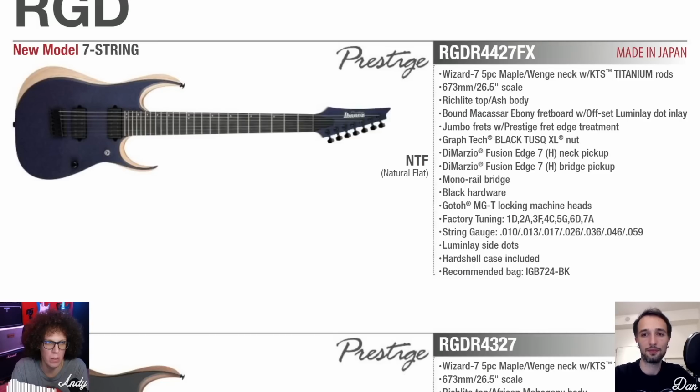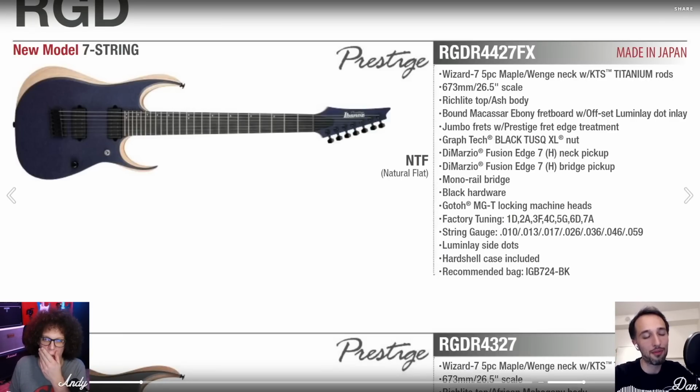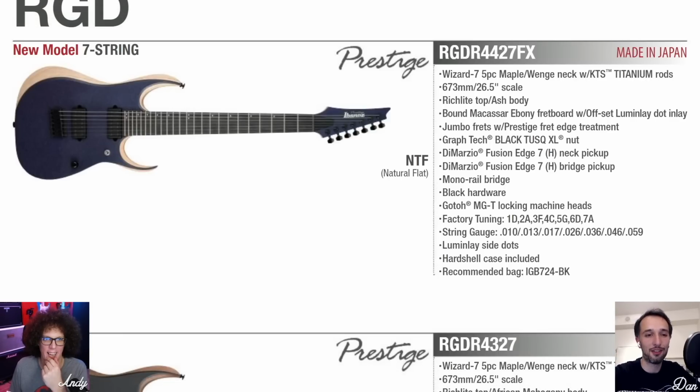Okay, and there's only one knob on that. No tone, just volume? Yeah, correct. That's all you need. I mean, you've got a mono bridge, so all the strings are separated, and you've got a three-way switch and a volume.